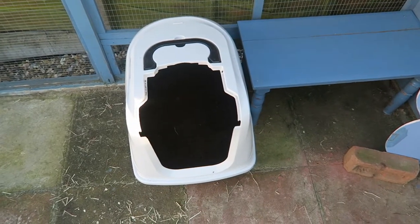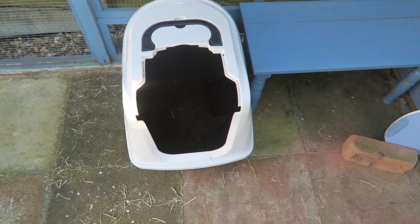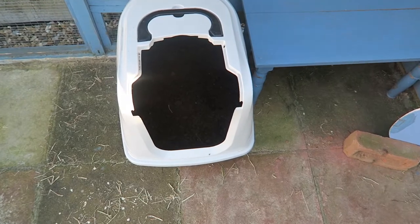So I've decided to use the bunny's old litter tray as a dig box, and I've filled that up with dirt, and let's see how they like it.